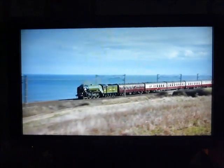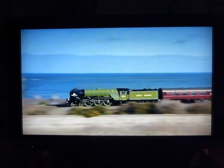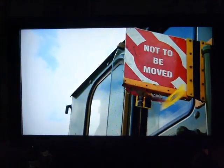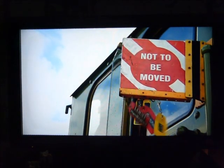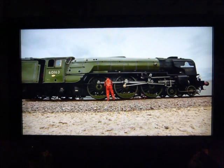Since then it has become a steam star. But to keep its place on the East Coast line, running faster is essential. And back in Doncaster, Tornado won't be going anywhere unless it passes the crucial fitness to run examination.